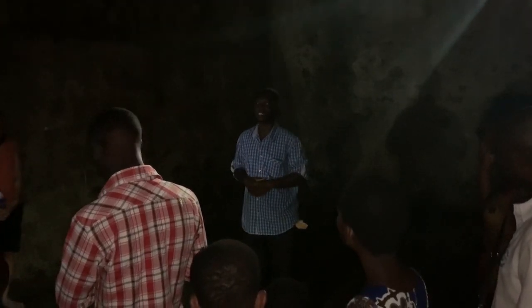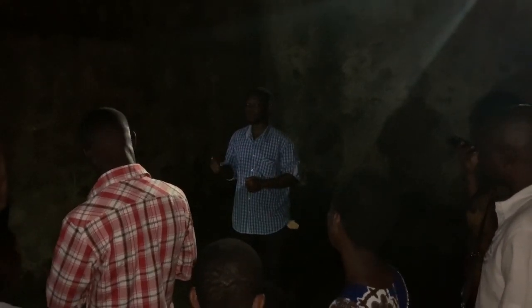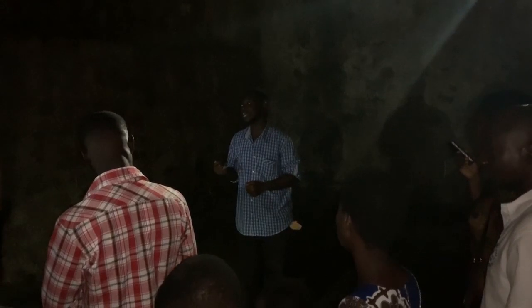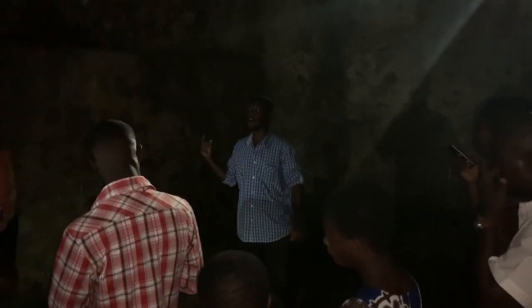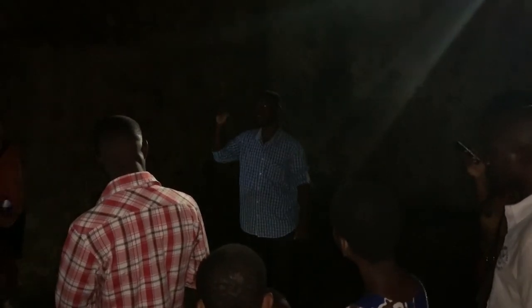in this very dungeon. In 1974, there was excavation work done here. During the excavation work, they found chains, shackles, and human bones. All the chains and the shackles you saw in the museum were retrieved from this very dungeon.